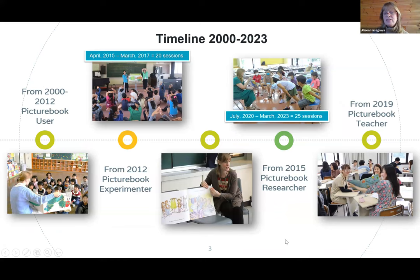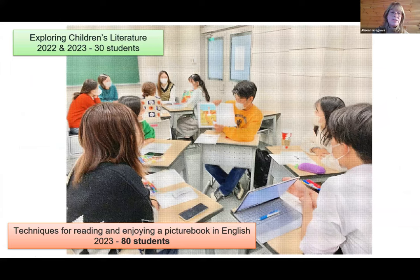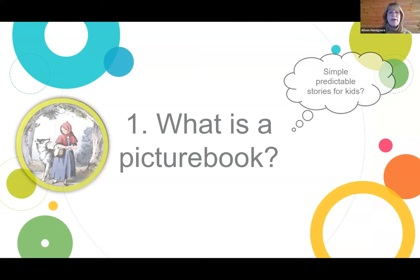Okay, good. So as I mentioned, I'm using picture books with university students at Rikkyo University. One of the courses is just using them with university students at their own level. So we enjoy and analyze and talk about the topics presented at their own level. Another course I'm doing, in the fall semester, is techniques for reading and enjoying a picture book. In this course, we're more concerned with mediating books for children. And so we're learning how to use them in an interactive way.